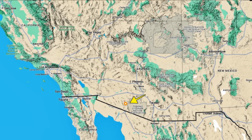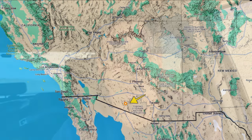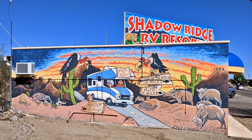So we were down near Ajo, Arizona, little town. We just love the desert down there, super lush, lots of cactus and wildlife and good photography for Anne, lots of nice hiking down there. And it's just kind of a mellow town. We kind of like it, kind of off the beaten path.